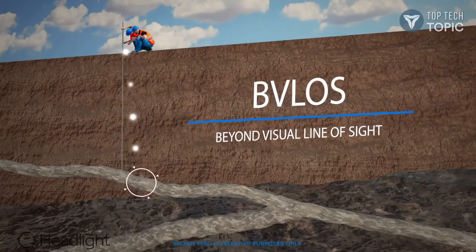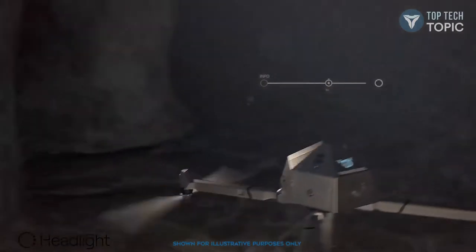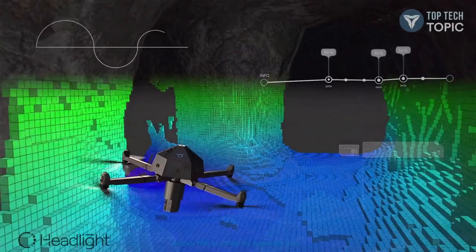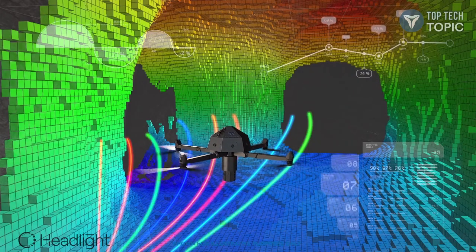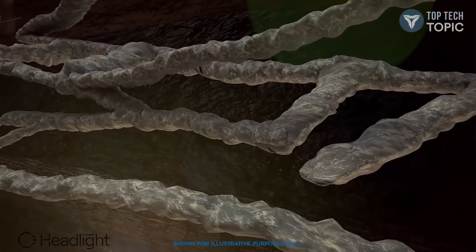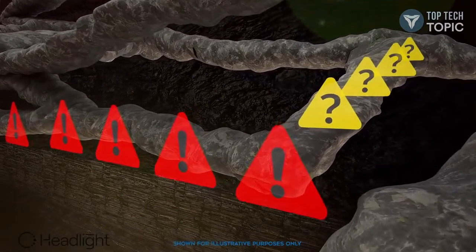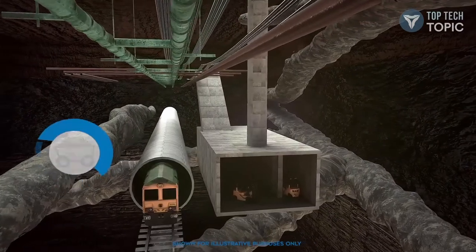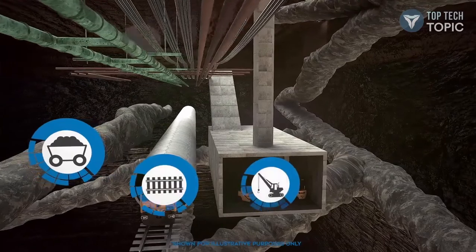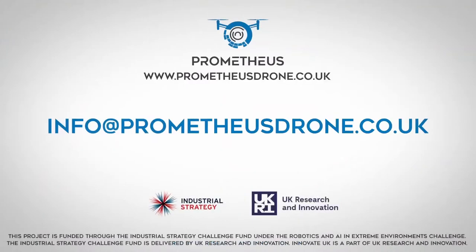Prometheus has the ability to explore environments beyond the visual line of sight. Equipped with advanced sensors and artificial intelligence, the Prometheus drone can explore unknown environments, mapping its own path and navigating in real time to capture a detailed 3D map of its surroundings. The Prometheus drone will have far-reaching applications in many sectors that demand operations in dangerous and unknown environments. It will be transformative for subterranean infrastructure inspection, especially for mining, rail, construction, utilities, and search and rescue, with other potential applications across offshore and nuclear industries.